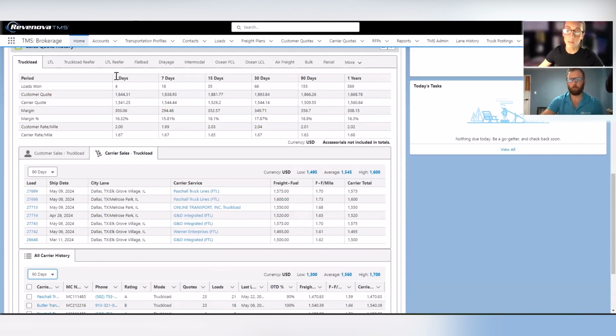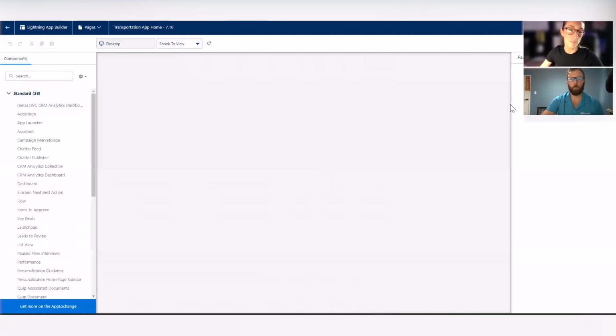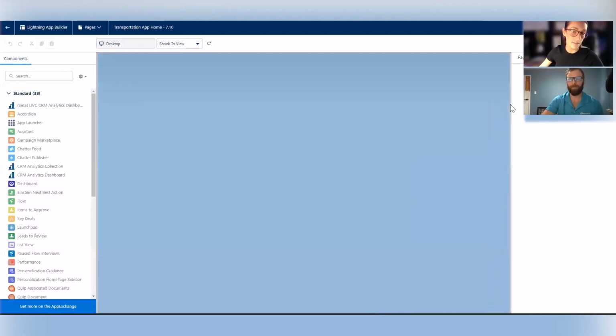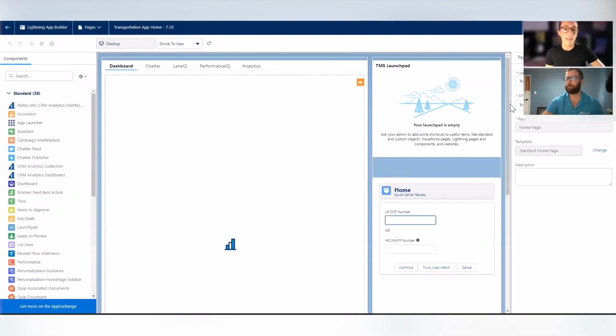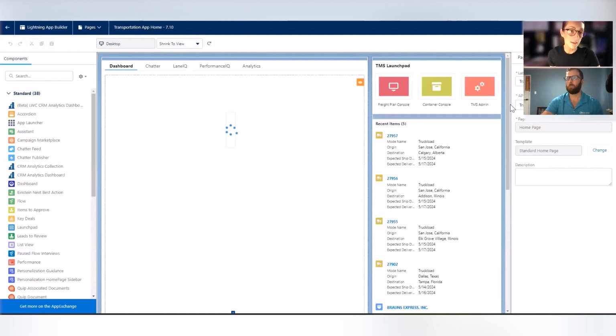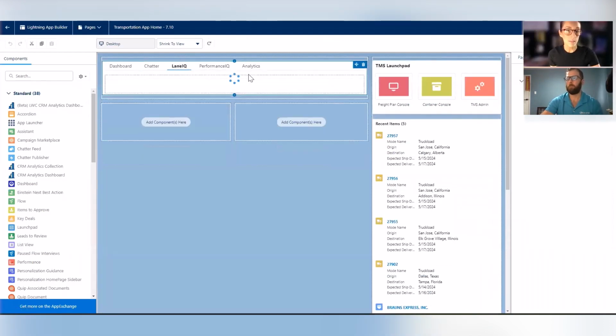This has come across a number of times. In the top right of your screen, there's going to be a gear or a sprocket. If you click on edit page, this can only be done by an admin. So if you're not an admin, you can send this portion of the video to your admin and ask that they make these changes. Wherever on your page LaneIQ is, go to LaneIQ and click on the component.